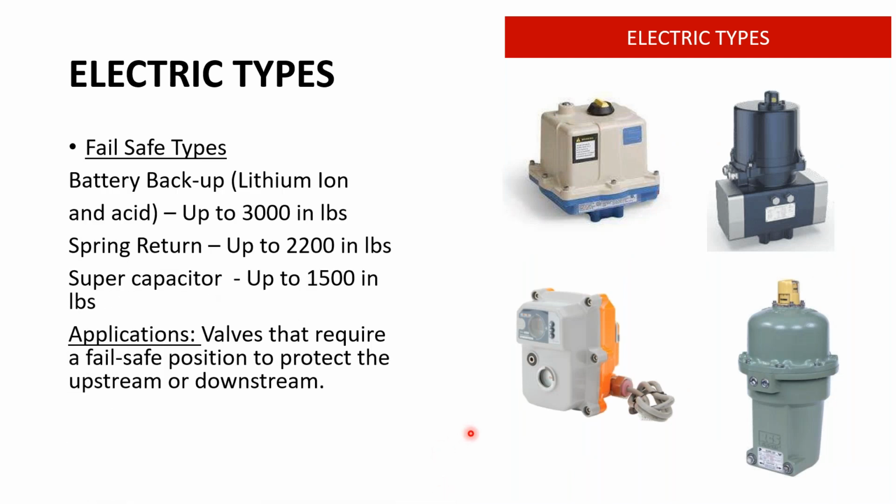Some of the actuators that you'll see: here's a ValveCon, here's ours, our spring return. The ValveCon's typically a battery backup. They can use either lithium ion or a typical acid battery. And here is the big green machine, RCS. They make the spring return vertical spring. And then this one is actually a supercapacitor.